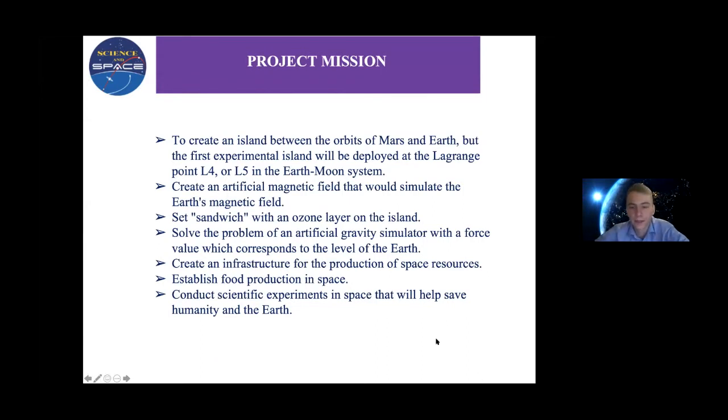It will have a magnetic field to secure safety from the dangerous solar wind, and it will have an ozone layer to secure safety from the dangerous ultraviolet rays from the sun. The problem of artificial gravity is also solved on the island with a system of magnets located in the living zone, which will provide the force to simulate gravity in the living areas of the island. And there is infrastructure to make the island as independent from the Earth as possible.